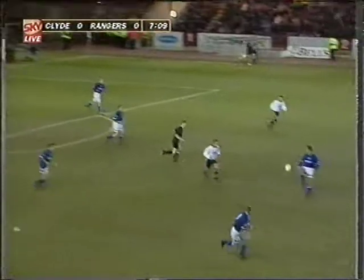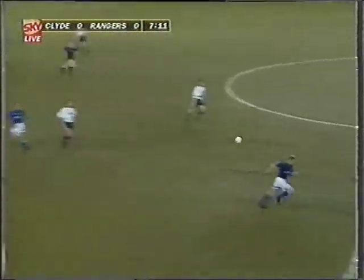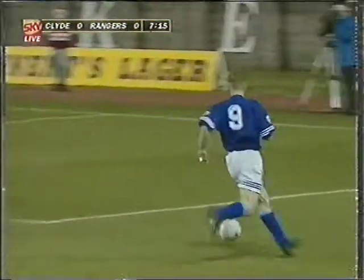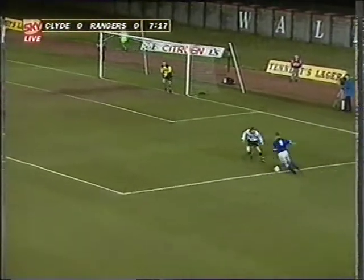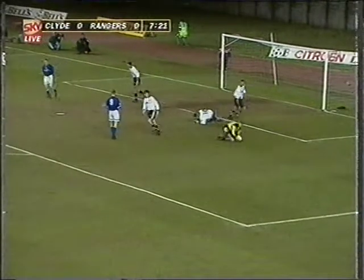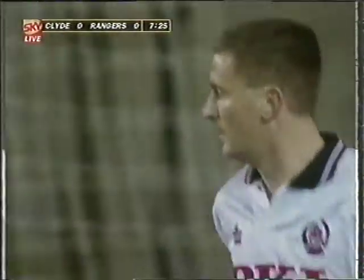Headed away by Petric. Here's Laudrup. Van Bossen breaking on the right. He's very nimble indeed. Miller is the only player in the middle for Rangers, so Van Bossen goes it alone, and he's halted superbly there by Keith Knox. Very good tackle by the 31-year-old.